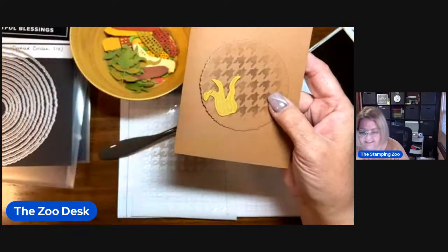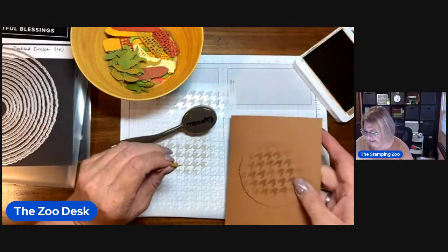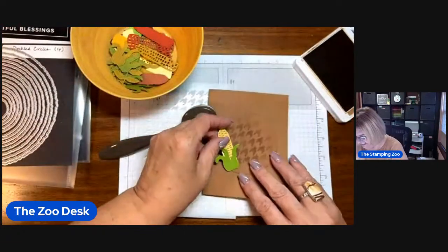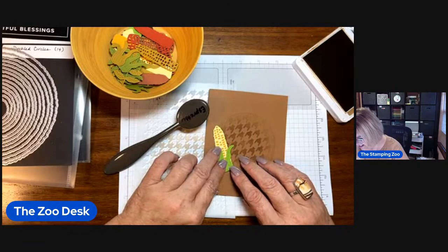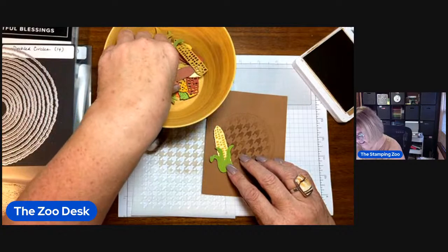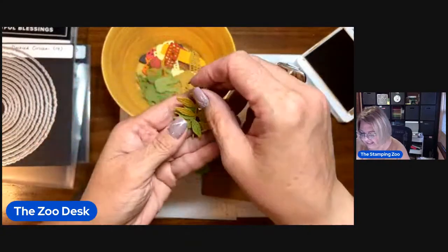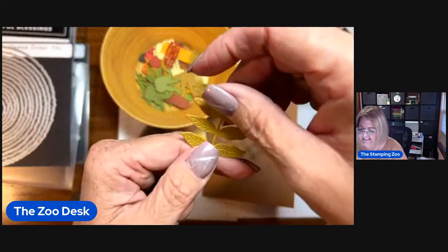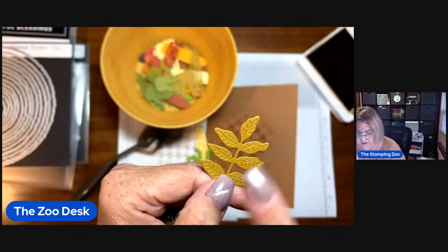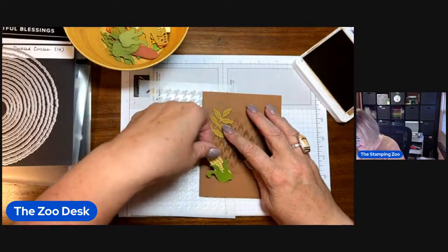This is wild wheat. Remember, everybody was calling it baby poop? Well, it's not. It's very pretty. I'm really liking these colors though, as much as I pulled the dark colors. Let's see here. We also have a lot of really cool leaves. Look at this leaf die cut. Again, this is in the same fruitful blessings. Look at all of that. And then there's two smaller pieces. So we can definitely start tucking them in.